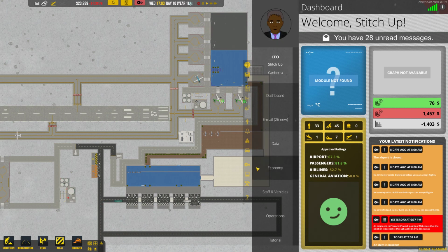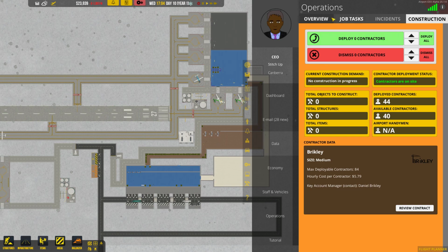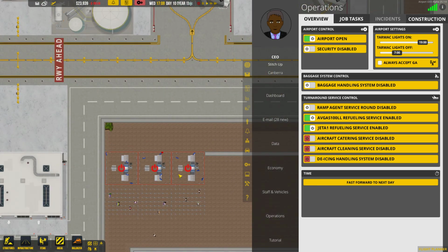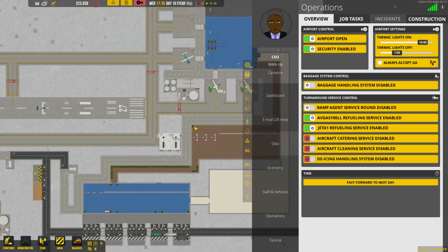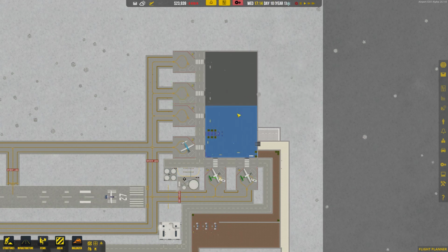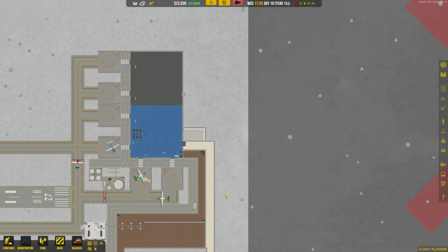One more thing I'm just going to try here. If we go to operations and overview, if I close security and then reopen it, security disabled, security reopened, security connection. I wonder if they're too far. Then again, security is there and these guys are there. Surely that's not too far. And isn't the whole point of an aircraft terminal that you don't have to have the security right there? No, it definitely won't be that. It'll be something else.